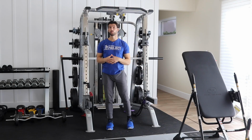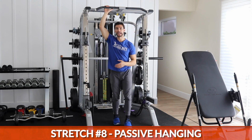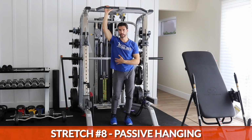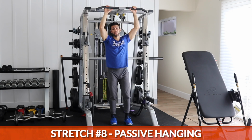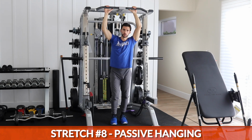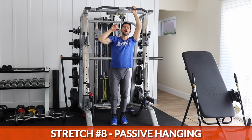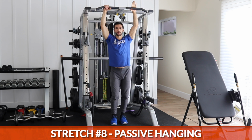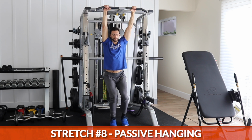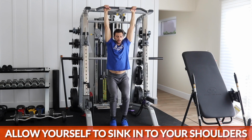So, crescent stretch. Next one we're gonna do is something that's amazing for your shoulders. Something that a lot of us did when we were kids, but we stopped doing when we were adults, and that's called passive hanging. So hanging is one of the best things for our shoulder health. A lot of people who have had shoulder problems who do hanging can really help improve the health of the shoulder. Shoulder really responds well to hanging.